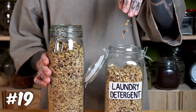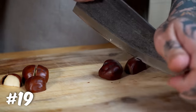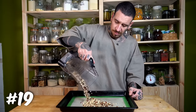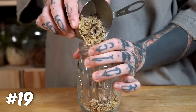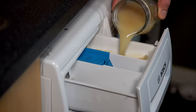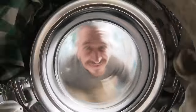This will be your new favorite afternoon snack. Make your own laundry detergent. It's the perfect time to collect conkers. Simply cut them down, add to a blender until you have a paste, lay it on a tray, and dry in the oven. Before using them, you can mix it with hot water, strain, and use for your laundry. You can make enough to last for months and save you a trip to the store.